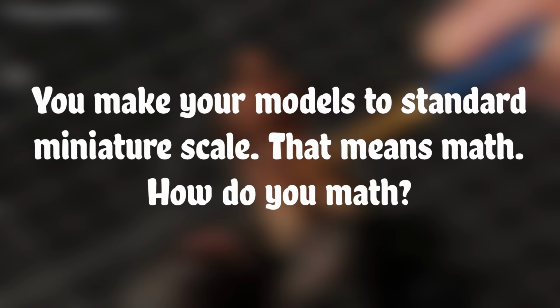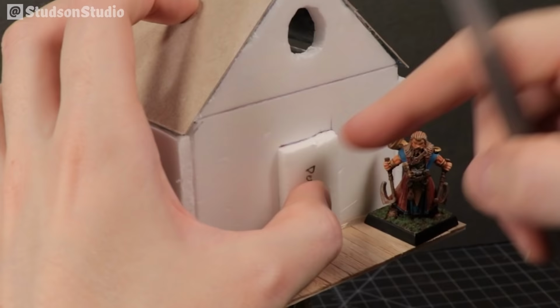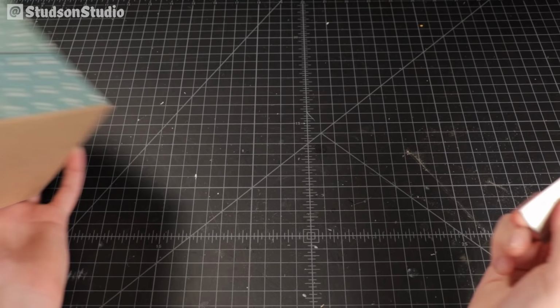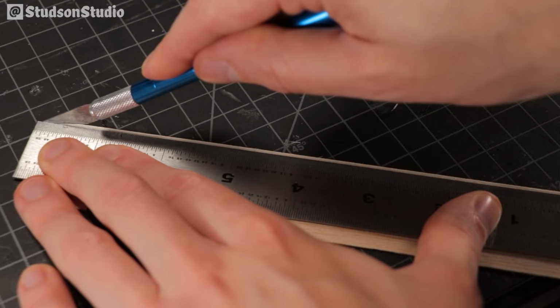You make your models to standard miniature scale. That means math. How do you math? What tips do you have for folks who struggle with numbers in general? I do most things at 28mm scale, which is helpful because everything I build is a size reference for things I build after. For measuring purposes, I always keep a few metric and imperial rulers and a square ruler for 90 degree angles close at hand.